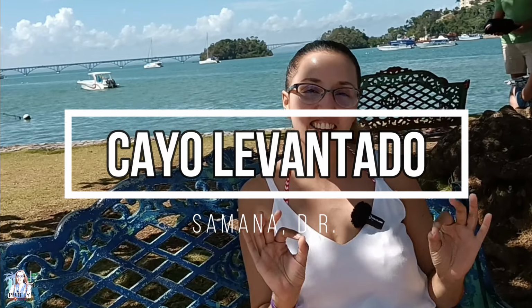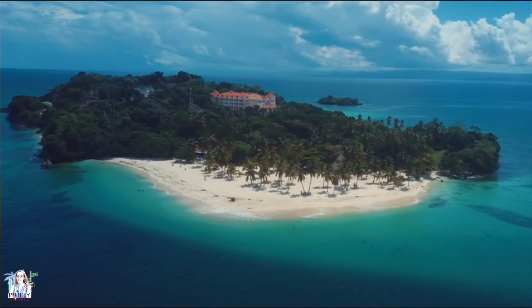It's me, Ellie, again, and today we're going to be taking an awesome tour to Cayo Levantado, which is an island right off the coast of Samana. Right now we are at the main street of Samana, right on our harbor or our pier, however you want to call it, and we are just about to take our boat over to Cayo Levantado. So if you want to see exactly what Cayo Levantado has to offer, then come along.